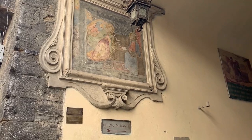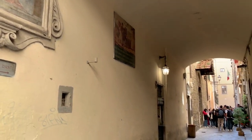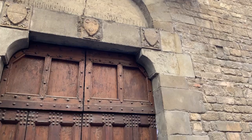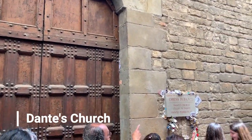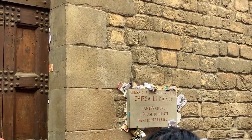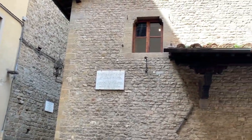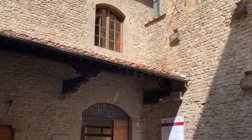I accidentally stumbled upon this small church, which is primarily known as the Church of Dante in Florence. According to tradition, Dante met his muse Beatrice here for the first time and fell in love with her. Many visitors like to think that sweet Beatrice is buried here in the church, and in front of what tradition identifies as Beatrice's tomb is a chest full of messages that lovers leave to Beatrice, asking her to protect their love.